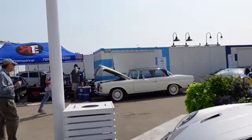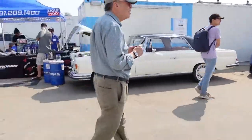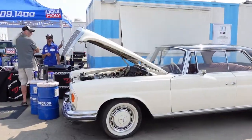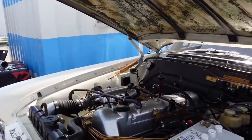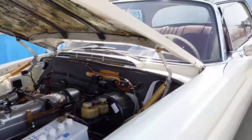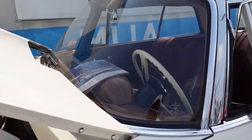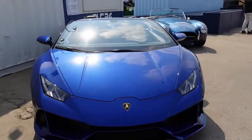Take a look at this beautiful white Mercedes-Benz. And this is a two-door coupe. Pretty car. Look at that motor. Completely restored. Look at the dashboard! That is awesome! Full wood dash. Two-tone tuxedo color. Huracan Evo.